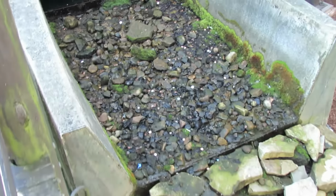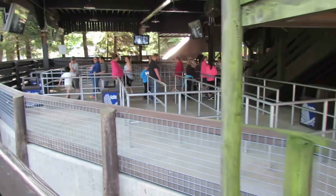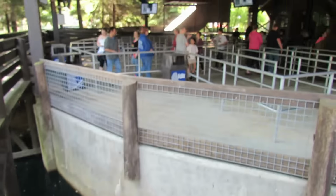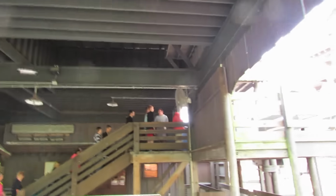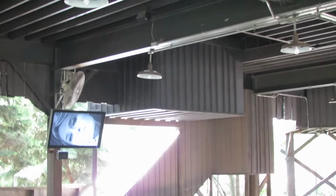All of the pollen in the air. So gross. But something that's kind of cool is you've got the old troughs from Whitewater Landings, and this is actually a Whitewater Landings queue building. You can see how the turntable used to be, and the control booth used to actually be there. The more you know.